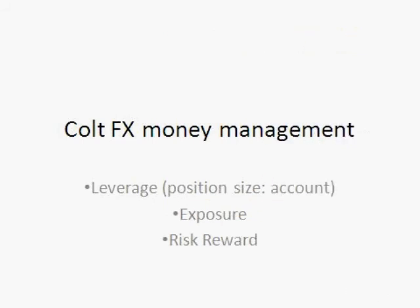In the Colt money management section, I went into the money management that I'm using with Colt in some detail, including the amount of real leverage, my exposure policy, and the reward risk ratio.